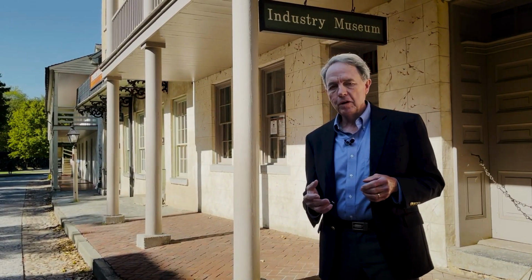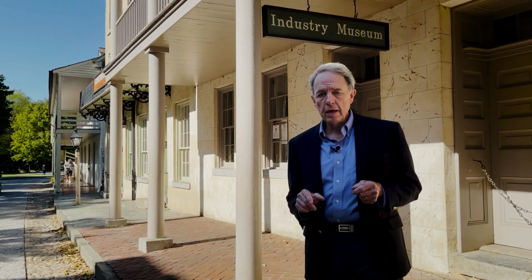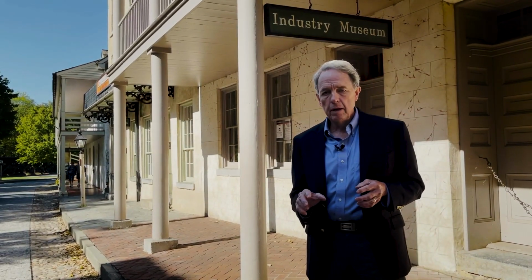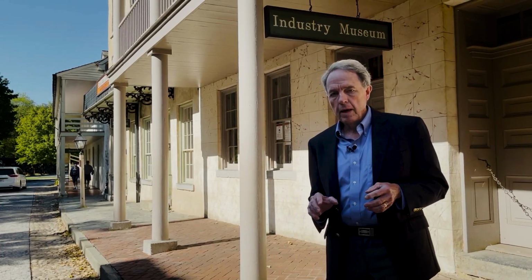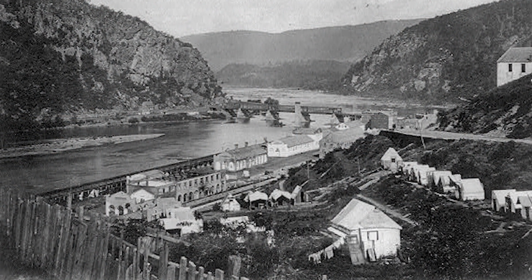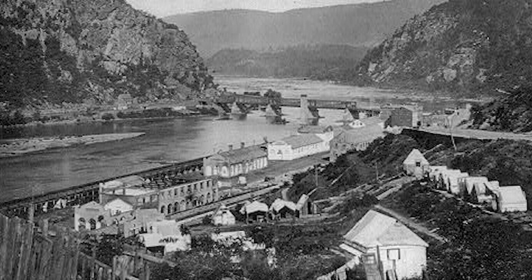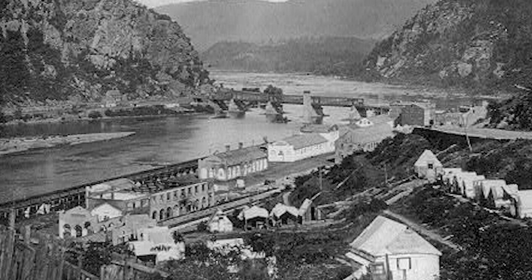We're back in the Old Town to talk about Harpers Ferry's role in the Industrial Revolution. We know that George Washington visited Harpers Ferry many times, but he made a very serious visit in 1785 to look at Harpers Ferry as a potential site for a federal armory. And finally, in 1795, the armory was established and a large factory was built just a few hundred yards from here along the Potomac River.